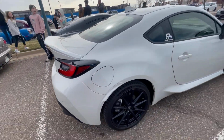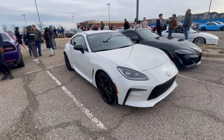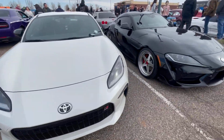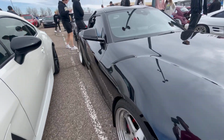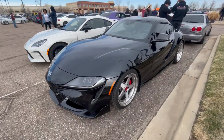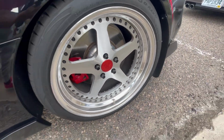It's a new GR86. First time seeing this in person too. Not bad. C63 revving. Man, this Supra is fitted. Nice. You got the red seats in it too. Red calipers. Two or three piece wheels. GMR wheels.